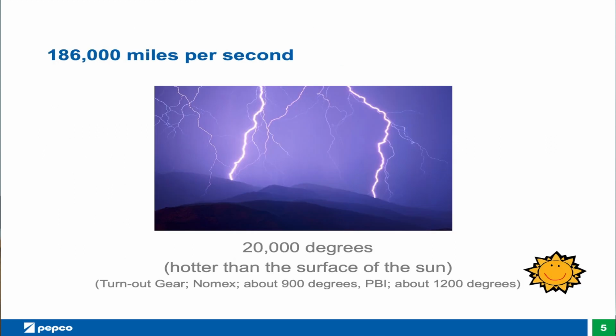The speed of electricity is also impressive. Once you flip that light switch, it takes a millisecond to get to that light, because it's moving at 186,000 miles per second. Electrical arcs have also been measured at 20,000 degrees. That's hotter than the surface of the sun. For our fire department partners out there, your Nomex turnout gear is rated to about 900 degrees and PBI to about 1200. So it's not going to provide you any protection against an electrical arc.